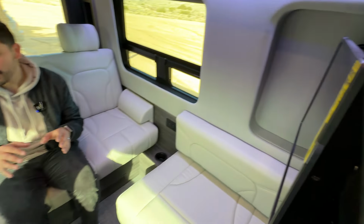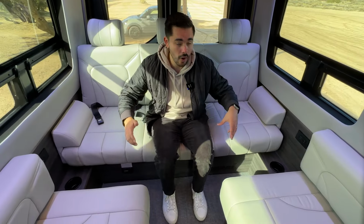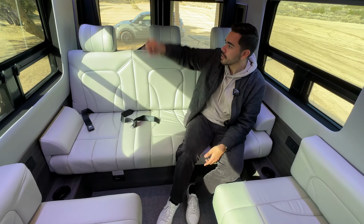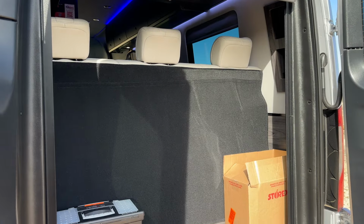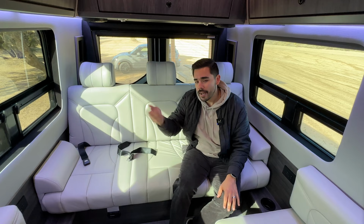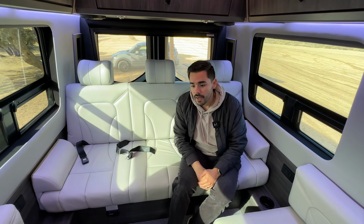But the cool thing about this setup, other than it transforms into an almost king-size bed, is the fact that it doesn't eat up all of your storage space. Because if you move back here, there's even more room to store stuff. And there's a screen that deploys from there if you want to open the rear doors, have more of that breeze come through without any unwanted bugs.